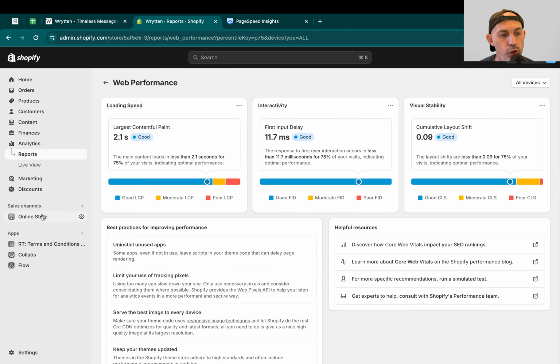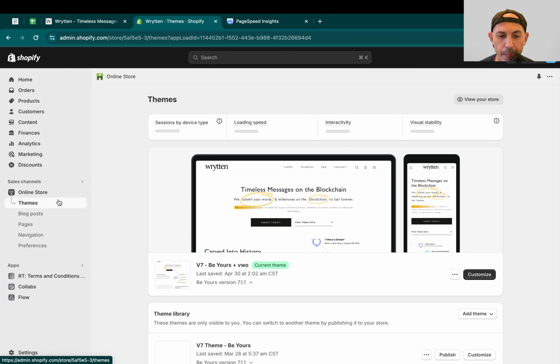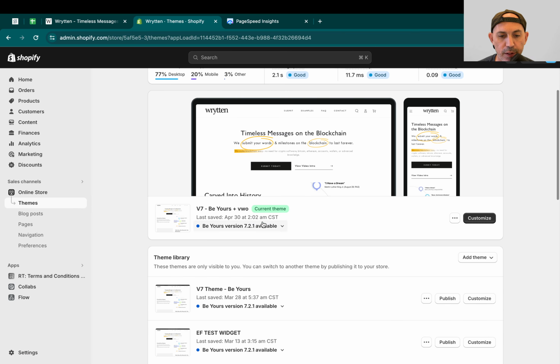I'm going to go to my theme right here. And obviously, if you're doing things, never do things on the live theme. Always go ahead, duplicate it, make all the changes on your temporary theme. Make sure you test, make sure it's good, and then you publish it, and if it's okay. If you have any issues, you can always go back to the old one. Make sure you label them correctly so you know which one is back and forward.